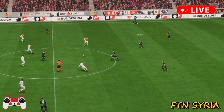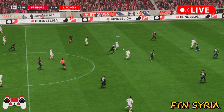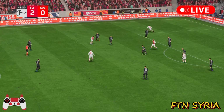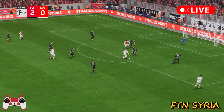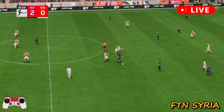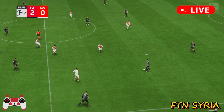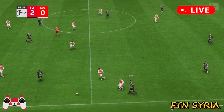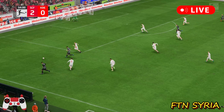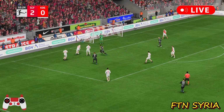Away they go again. Second half is underway here. Well, they've given him too much space. Kainz could pull one back here. Günther. Nicolas Höfler. And this is Grifo. Oh, a vital interception.